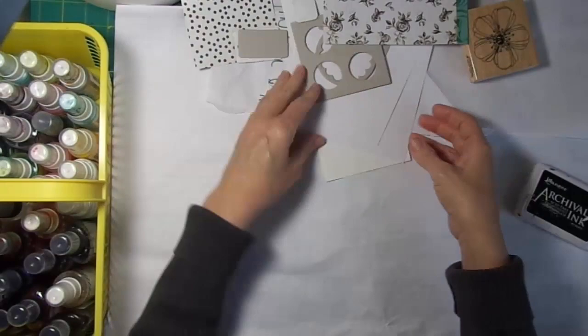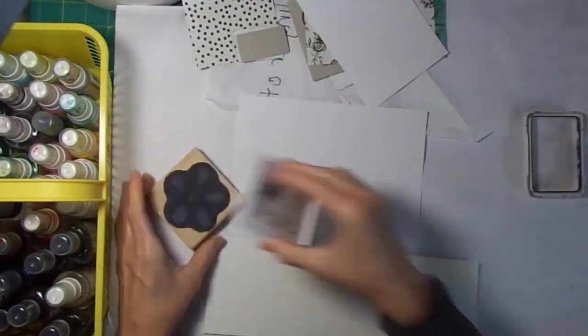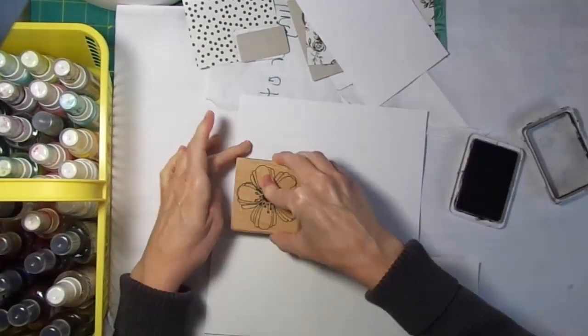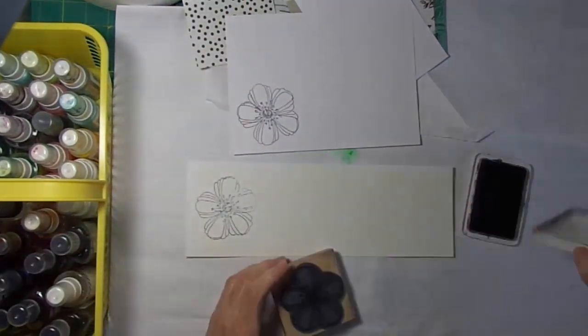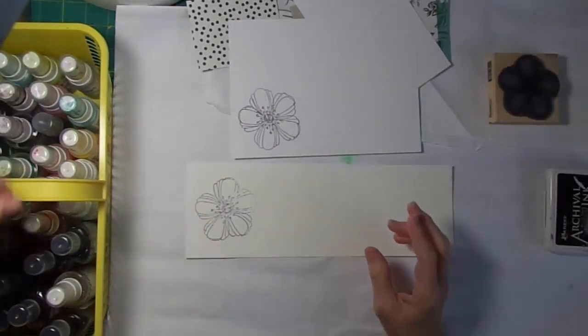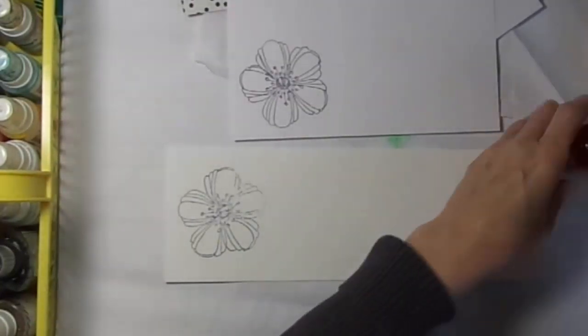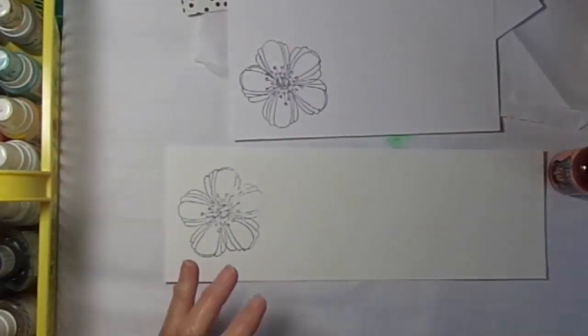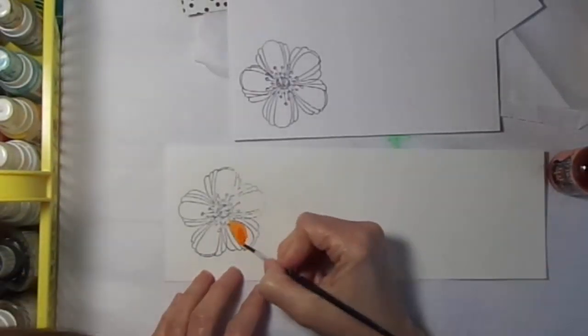And we're going to work on a few other things here. I've got some watercolor paper and some regular white cardstock, and I'm stamping those with a flower stamp I just grabbed, just something that I can play with, because I want to see if I can paint on some color as though I were using watercolors or some other medium in that same way. So I'm just going to paint in my flower petals.